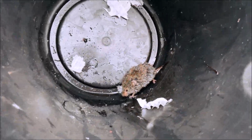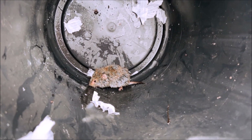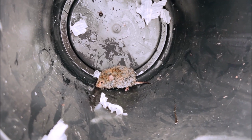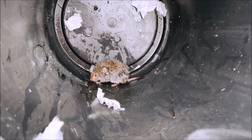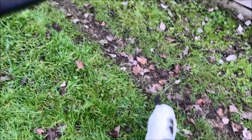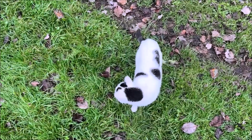Yeah, it's alive. Fortunately, she brought it, but she never kills them. She brings them to me. And this is a little vole, little bugger. Anyway, I'm going to go up there, make an excuse to wash my bucket, leave her there looking for this vole.